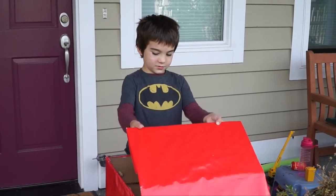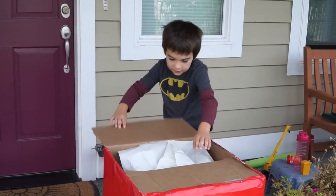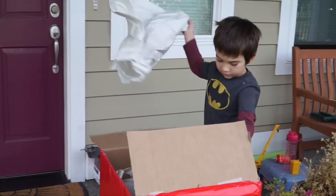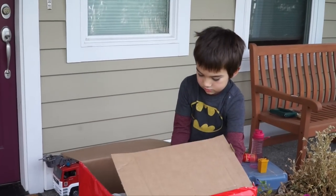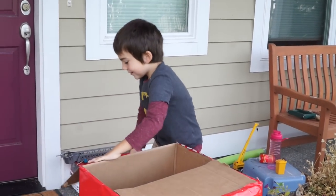What could be inside, Mr. Jack-Jack? Kids, what do you think that we have today? It's a super surprise. What could it be? What could it be? What is it? Turn it around. Oh, don't drop it.